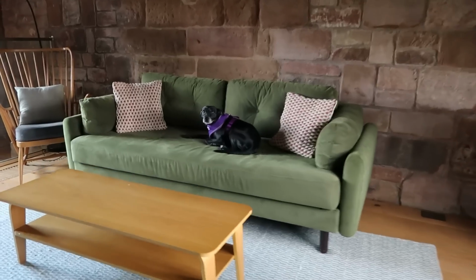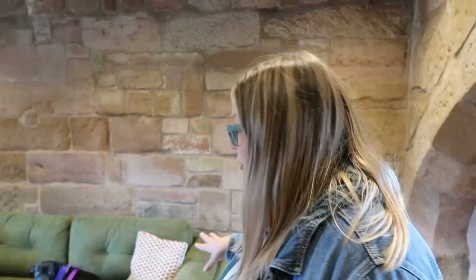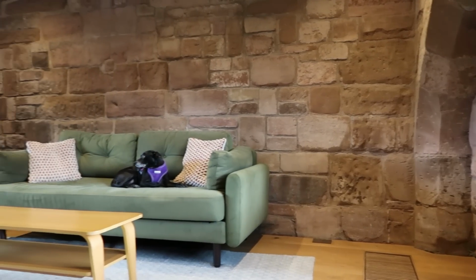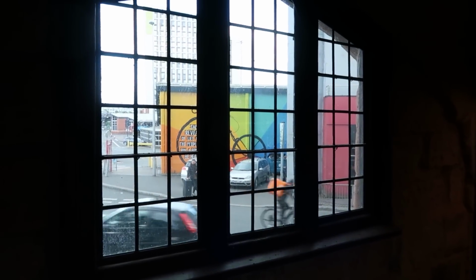You already found the couch, but I don't know if they want you on there. Looks like the second floor is a little living space. There's a couch, there's a little TV, there's these nice big windows on either side, which lets quite a bit more light in here than the downstairs.